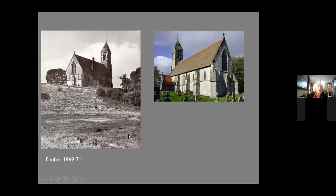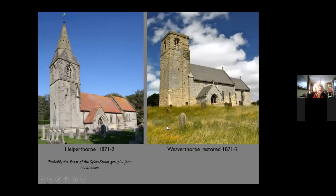Here is another completely new church, photograph taken shortly after it was finished. Again, you notice the unusual tower and the belfry. So that's a present photograph of it. Another new church at Helperthorpe. Again, it is very much the feature, these unusual sort of brooch type steeples that he put in.